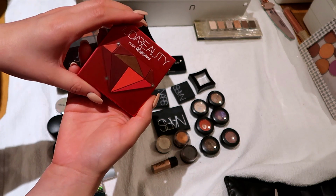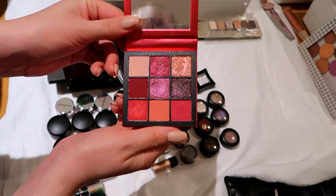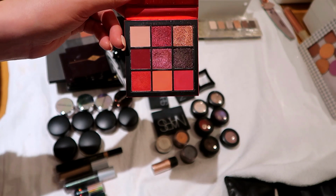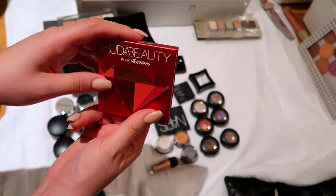I have this Huda Beauty palette and it is the Ruby Obsessions. Super pretty colors, but it's just not really colors that I tend to use that much. I've used it a few times, it's fine, but again, I just reach for things that I love more.